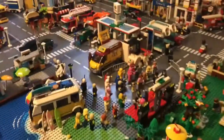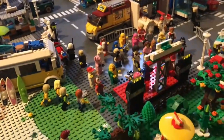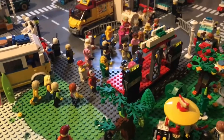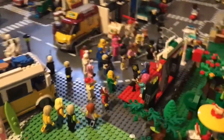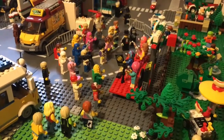Here we go. Built a simple stage out of a few bricks I had knocking about, and of course a lot of these minifigs are from basically the minifig waves that we've got come out. Let's see if we can get a better shot on this side here. See Benny's Space Squad in there. I thought that would be a fun addition.